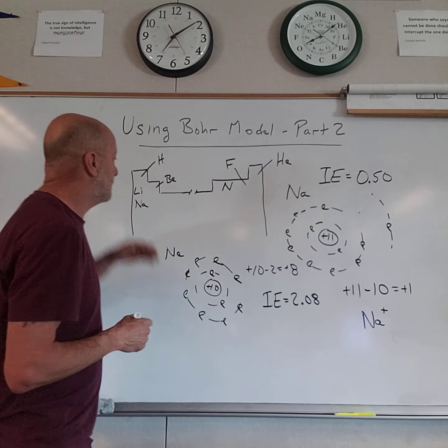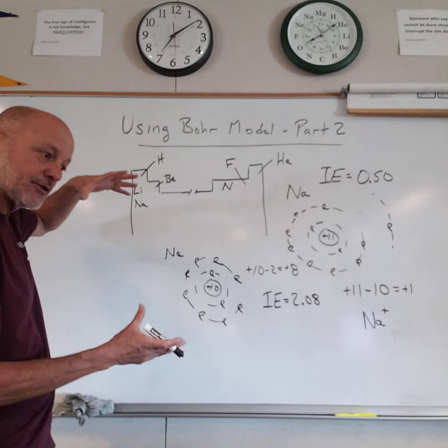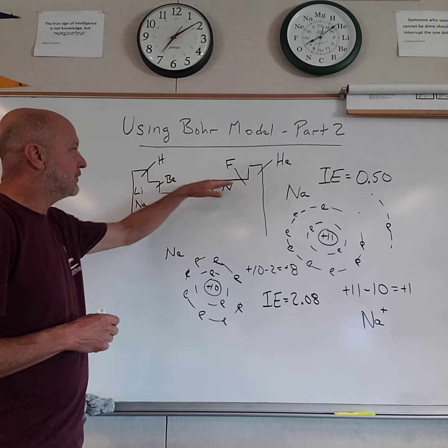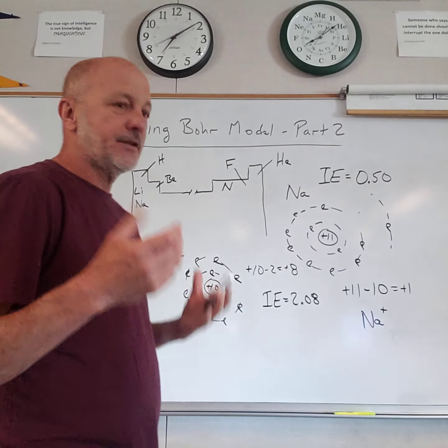So what's happening is, as I'm coming down the periodic table, I'm adding shells. Those electrons are starting to get further away. What's happening as I come across the periodic table, electrons are starting to see bigger and bigger positive charge. They're more tightly held. And we'll expand on that as we go.